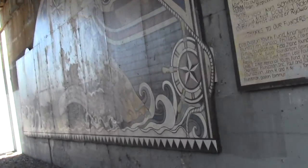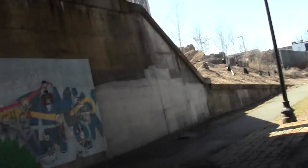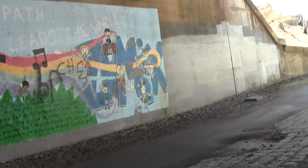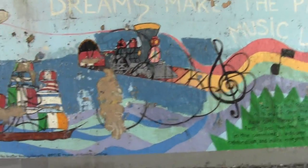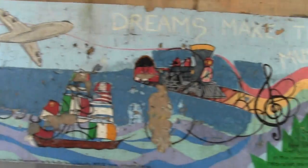Similar murals to others I've seen elsewhere. Paint's a little peeling. Music leads the way. And a mural about the flying cloud. Oh, this was done at Zubex. So it was Madeline hustling some money.